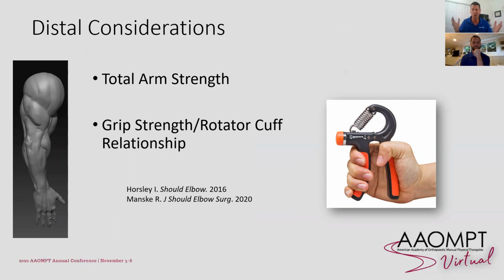And then the idea of total arm strength. So forearm strength, wrist extensor strength, bicep and tricep strength, elbow flexion and extension strength can all have a positive impact on overall upper extremity function, which is a great thing to do from an exercise perspective when we're in that high irritability phase.